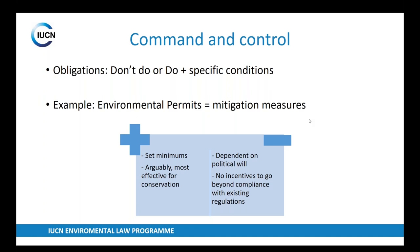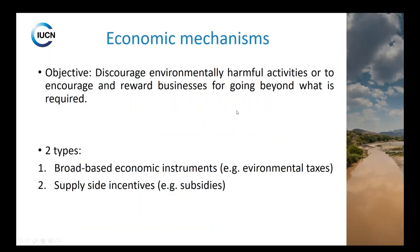So next, please. The next kind of mechanisms are the economic ones, which try to align or realign incentives to discourage environmentally harmful activities on the one side, or to encourage and reward business good practices. They can refer to broad-based economic instruments, or to one specific sector, or they can be more tailored, like subsidies are, to support certain supply side incentives. Next, please.